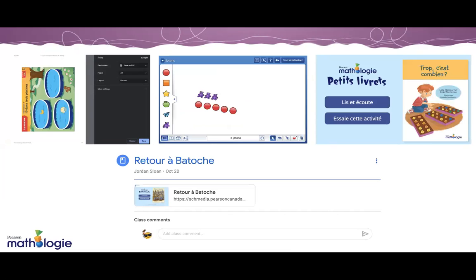And then there are lots of options to use in your virtual classroom. Like I said, you can print to PDF and load it up. You can use the interactive tools, and you've got the options to share those little books. You can see I've pulled one of the little books into my Google Classroom. That's just a screenshot of it there. So then my students can click on that and listen and do the activity.